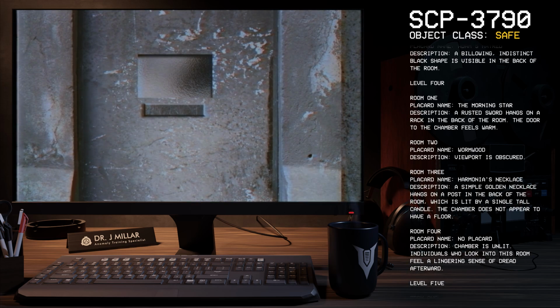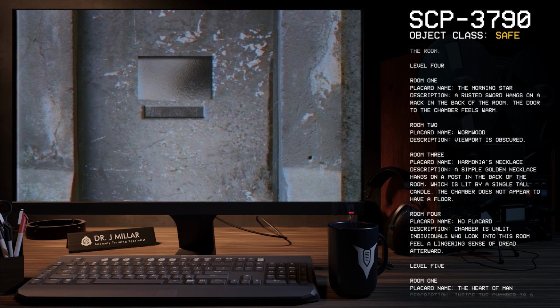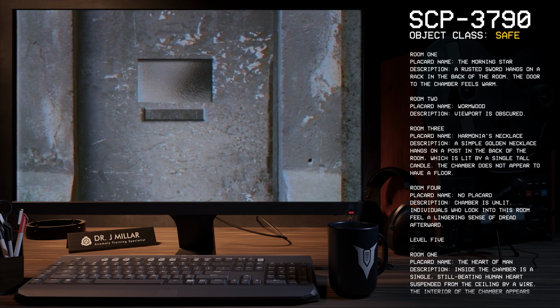Level 4. Room 1. Placard name: The Morning Star. Description: a rusted sword hangs on a rack in the back of the room. The door to the chamber feels warm.